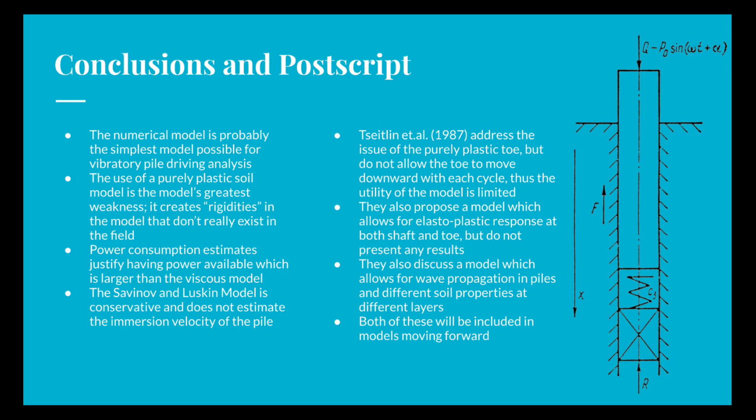As a postscript, Tseitlin and Al have other parts of this, and all of this is available on my website. They do an issue of purely plastic. So you see the diagram on the right, there's a little spring C3 down there. Unfortunately, they set that model up in such a way that the bottom plug, the thing with an X in it, doesn't move. So it's not very useful for penetration velocities and that kind of thing. It goes to a steady state, and that bounces at a steady state, and that's pretty much the end of it.